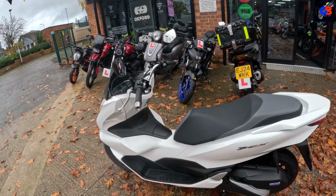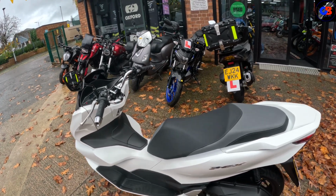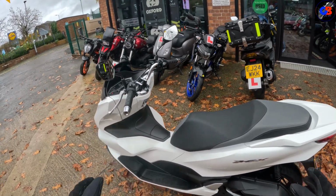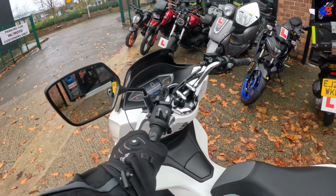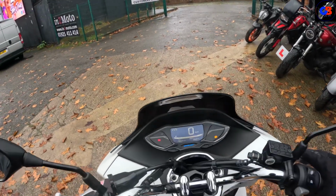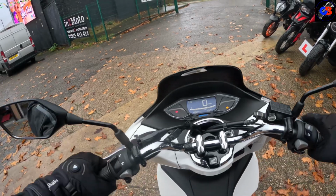So it stops and starts as it should. However, I think the battery is a little bit low, so the battery lights come on, but it's still running, so I'm going to give it a go and see. If there are any issues with this bike before it goes out, it will all get sorted. I should imagine once it's been ridden for a while, that battery light should come off anyway.